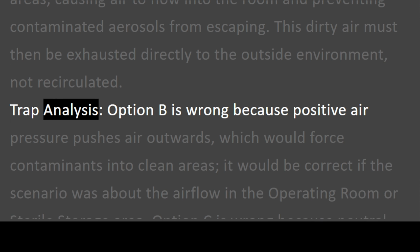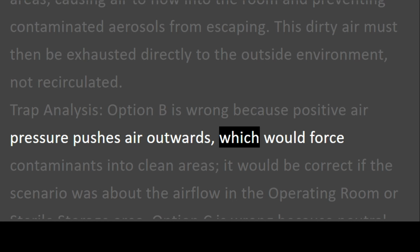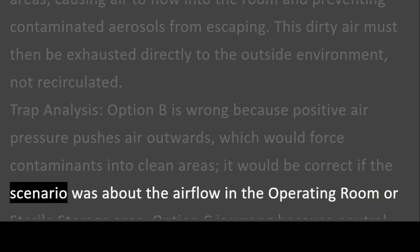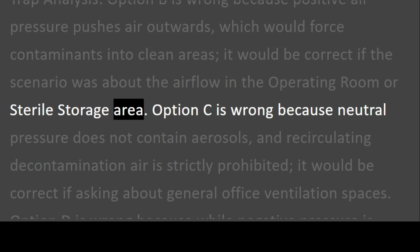Trap analysis: option B is wrong because positive air pressure pushes air outwards, which would force contaminants into clean areas. It would be correct if the scenario was about the airflow in the operating room or sterile storage area.